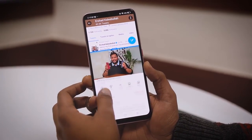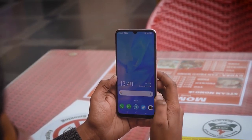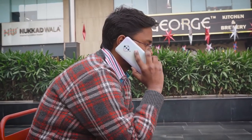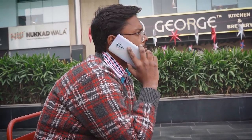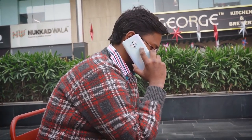I'm genuinely super impressed with the regular day-to-day performance. Also, amping up the experience even further is the fast in-display fingerprint scanner and face unlock. Now, I also tested the 4G performance on Airtel and the call quality as well. I had no issues whatsoever except that maybe the earpiece could have been slightly louder. Otherwise, it was all smooth sailing.